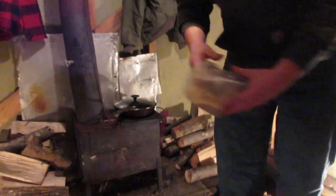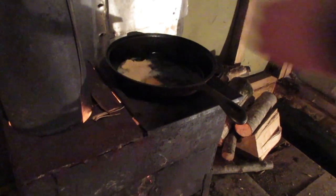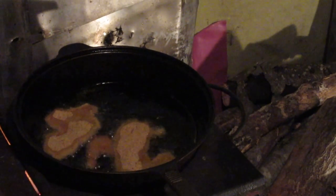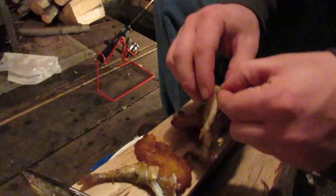Get some oil in there, get it heated up. Alright. Toss a nice crappie fillet on there. Look at that. Tell you what, breadcrumbs, a little seasoned salt, garlic powder, the secret ingredient. Love. And there it is. Nice little curled up smelt, nice crunchy skin on it, nice crappie. Tastes just like a fish stick. That seasoning is pretty good.